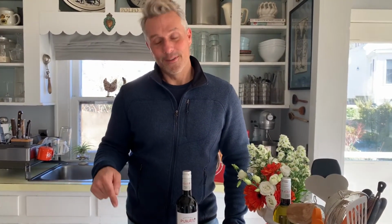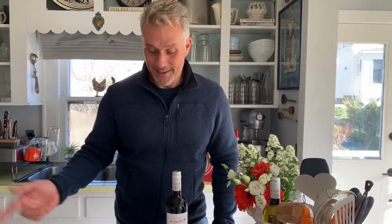This is 5 minutes. It's one pan. No excuses. You can do this on a Tuesday night at 10 p.m. Do it in the morning when you wake up on Sunday. It's grilled cheese. And cheese and wine, probably the best pairing in the world. And to that point, let's get to the wine.